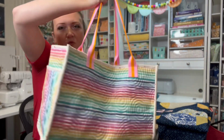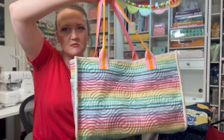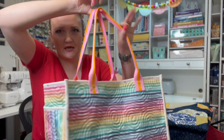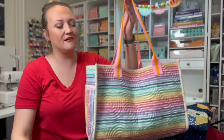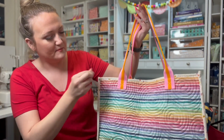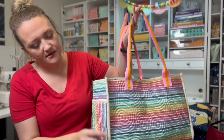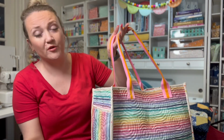This is the medium one, and I just was like, okay, perfect, I have the supplies. And I got this amazing webbing. This is a Tula Pink webbing that I got from my local fabric store that I really love. I got that, and then again, same fabrics. This star binding I just had in my stash, but this is also a Ruby Star Society.